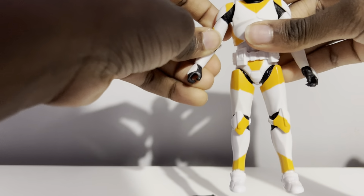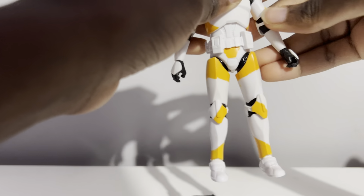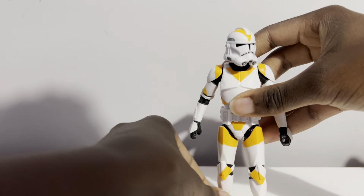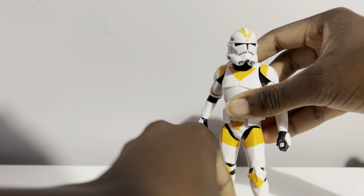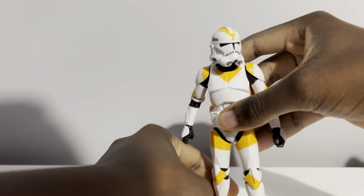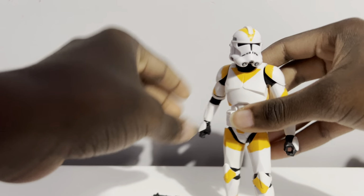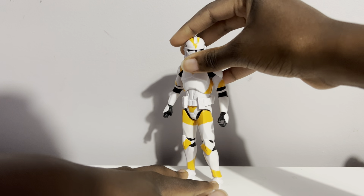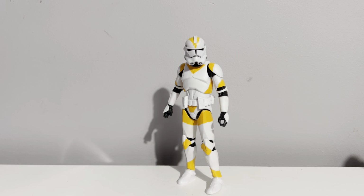I remember one of my greatest hunt stories is when I found the Walgreens exclusive Obi-Wan Kenobi figure from the Genndy Tartakovsky Clone Wars series. That was definitely my best Walgreens hunt. At least for this one, I tried to go on a hunt, of course, didn't find anything in my area. So I'm glad that this guy came into stock on the website and I grabbed myself a few.